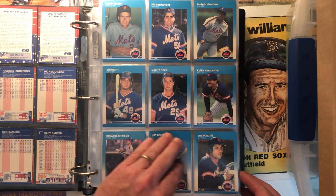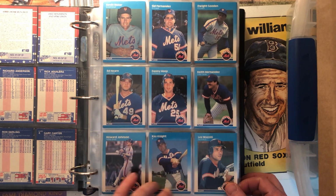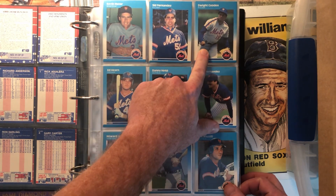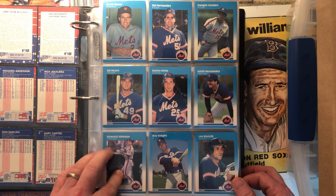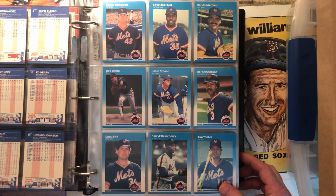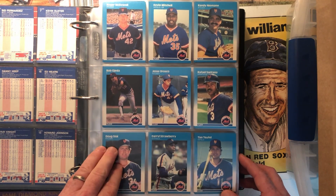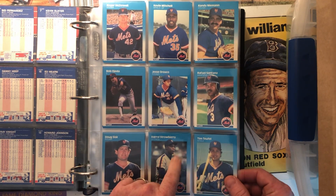Just a great looking set, kind of that blue border, I guess you would call it. It's Dwight Gooden. There's Ray Knight. The young Kevin Mitchell. Darryl Strawberry.